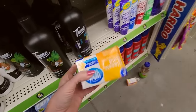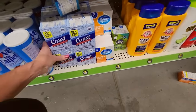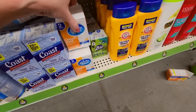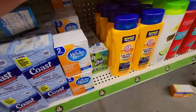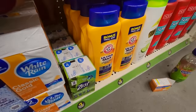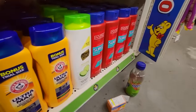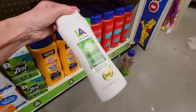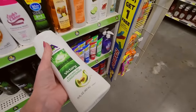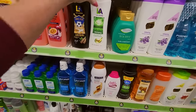We have some soap, Classic Gold from White Rain. You can get 2 bars for $1. And we have Coast as well. You can get 2 bars of Coast for $1. I thought they would raise their price on this stuff, but so far they have not. This stuff down here looks pretty good. What is that? That is some of that Victory Avocado Oil conditioner. Oh, that was up here. They don't have the shampoo, they just have the conditioner.